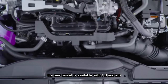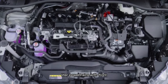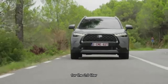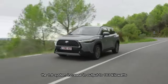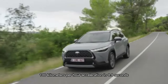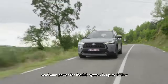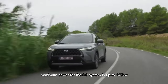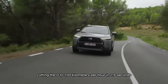The new model is available with 1.8 and 2.0-liter powertrains with front-wheel drive, plus optional intelligent all-wheel drive for the 2.0-liter. The 1.8 system increases output to 103 kilowatts, giving 0 to 100 kilometers per hour acceleration in 9.9 seconds. Maximum power for the 2.0 system is up to 145 kilowatts, cutting the 0 to 100 kilometers per hour time to 7.6 seconds.